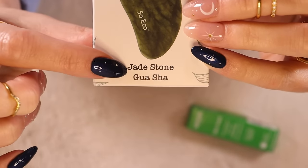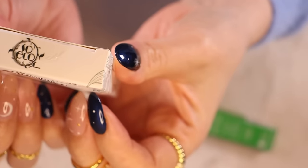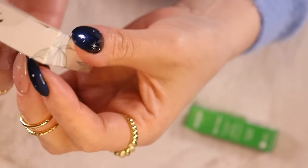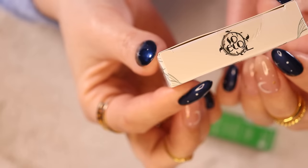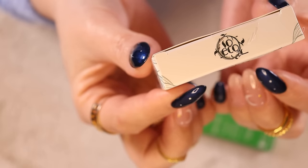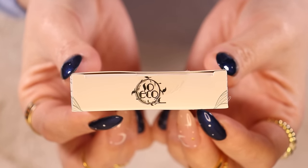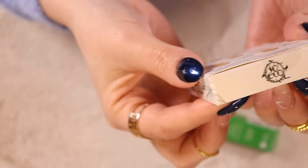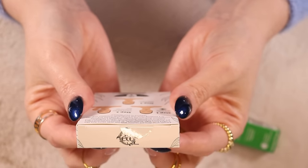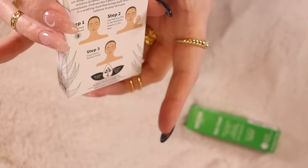So, Eco Jade Stone Gua Sha. Elevate your skincare routine with our Jade Stone Gua Sha. Crafted from high quality jade, its gentle curves and edges are designed to promote circulation, reduce puffiness, and enhance lymphatic drainage, revealing a revitalized complexion. Embrace the tradition of self-care and indulge in a soothing ritual that brings both relaxation and radiance to your skin.